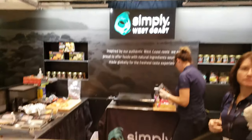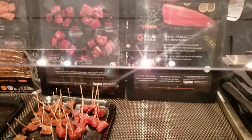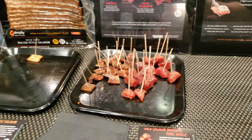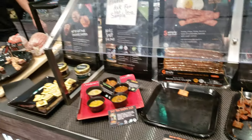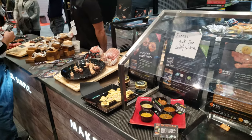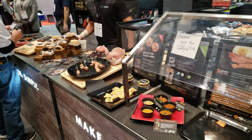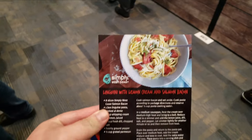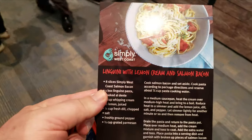This is Simply West Coast, and they make salmon-based products. So it's like a candy and a cod and a bacon all the way down there. It is a salmon ham, and it was quite tasty. So when doing a video, these guys would love to be featured in the video. Please tag them.